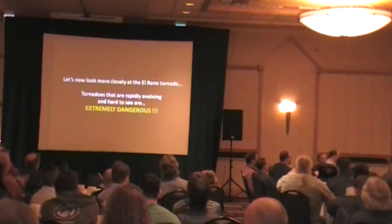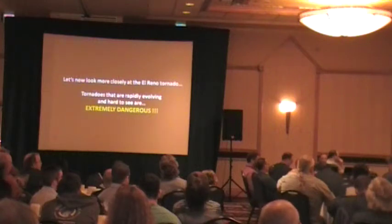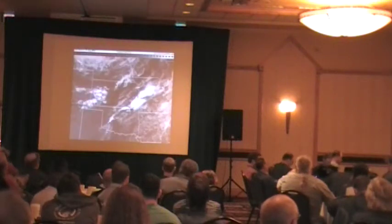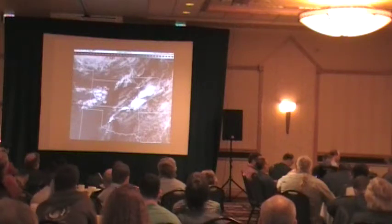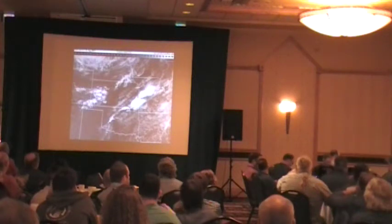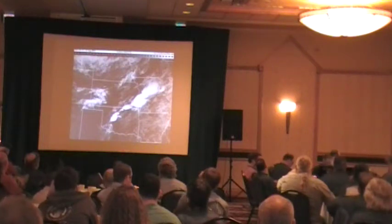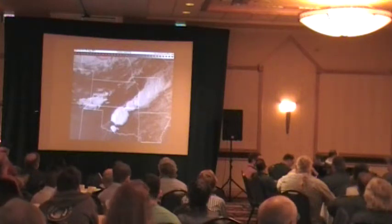Let's now look more closely at the El Reno tornado. Again, tornadoes that are rapidly evolving and hard to see are extremely dangerous. That should be an obvious comment, and maybe I'm overmaking the point, but I just want people to remember that. I'm not going to do a real detailed analysis of the environment, but real quick here with El Reno. Here we are, we've got a triple point out here over western Oklahoma, and you see towering cumulus developing rapidly here. 30 minutes later, they're already developing the thunderstorms with the explosive development, the anvils blowing off. 90 minutes from the towering cumulus, we've got this really big overshooting top right there. And we've got a tornado about to touch down.